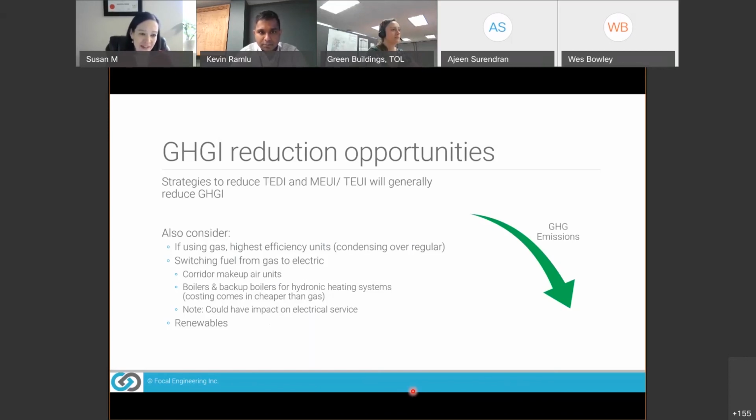And then, of course, finally, moving to renewables is a clear way of really reducing greenhouse gas emissions. There's renewable natural gas, and then there are steps beyond that with solar and wind and those kinds of things as well.